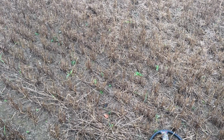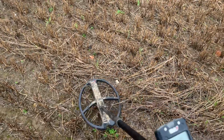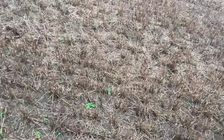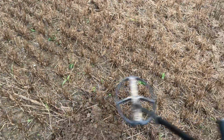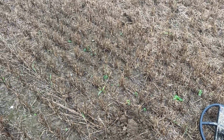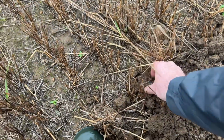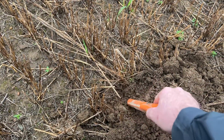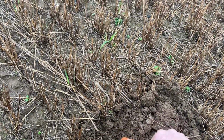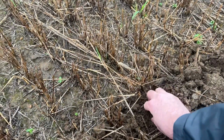It's only taken 45 seconds to get the first digger. 75, 76. Nice easy digging, very sandy soil. And as I mentioned, anything is possible. There is a lot of junk, but clearly there's good stuff once you pick your way through it. And anywhere along a river is always a great place to detect, especially given that we've got a Roman fort about 1.5 miles away in one direction and about 3 miles away in the other direction.